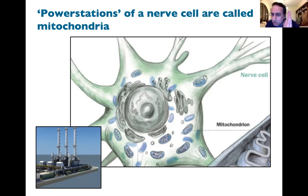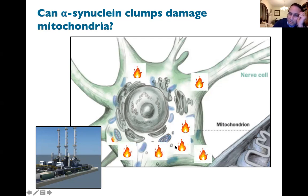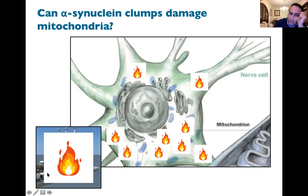So our question was, could it be that those aggregates of alpha synuclein are causing damage to the mitochondria so that then the cell dies? Because obviously without energy, the cell is going to die. The brain cell is going to die without energy. So could it be that it is causing damage to these mitochondria one by one, causing the cell to lose its energy and therefore die and therefore not make the dopamine? So that is the question that we asked.